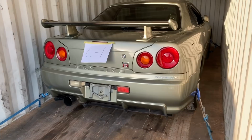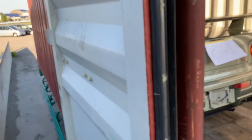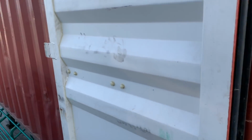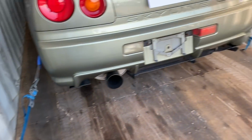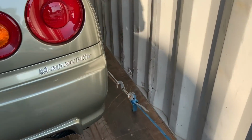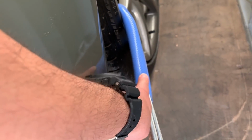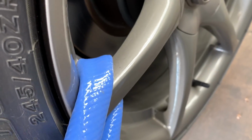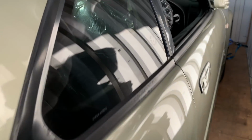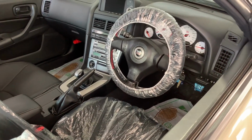And of course, once we load the car inside a 20-foot container, which is the size of this container, like this, you guys can see it from this angle, every single wheel of the car is tied up with those strong ropes, as well as the cables like this with the protective plastic covers on top of the cable, so that nothing happens to the wheel of the car. And of course, when we load the car inside the container, we usually leave the windows down.